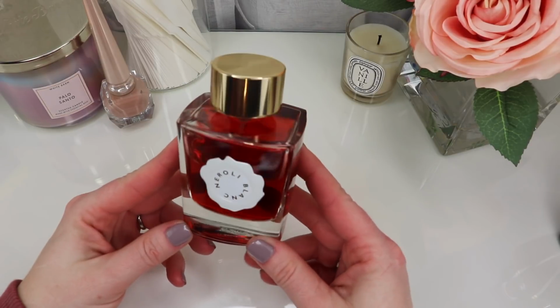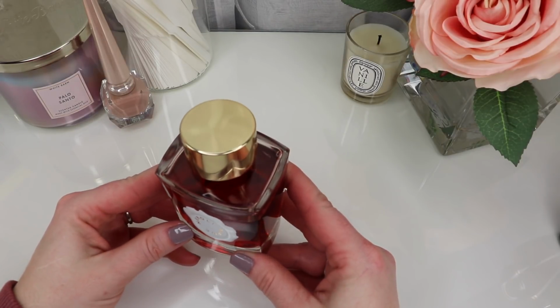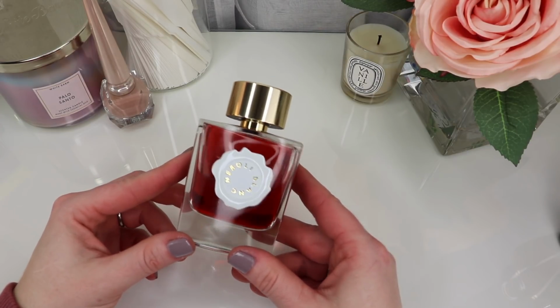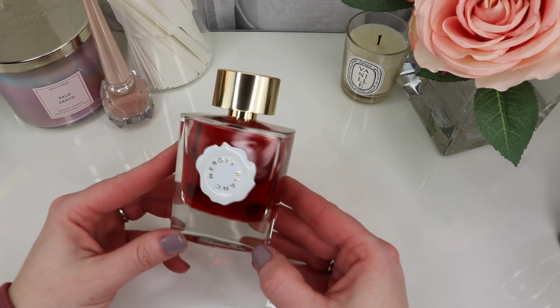I think I'm just bored of orange blossom. I don't know. I like this fragrance a lot. I do. I think it's a really beautiful fragrance. But I've noticed that over the last year, I've decluttered almost every prominent orange blossom fragrance that I own. And now this is going to be pretty much the last one.